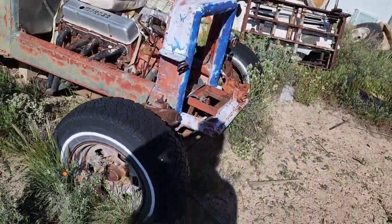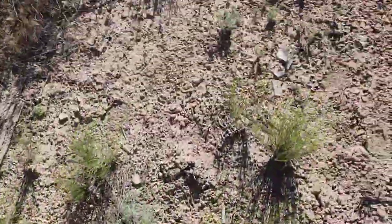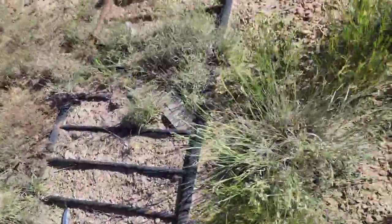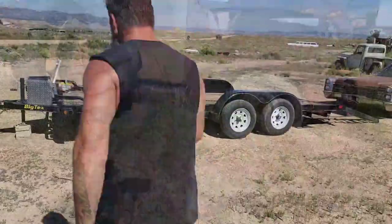Been sitting in the same spot for well over 30 years. Kind of tragic. So it looks to me like when they got rid of all the cars, they did keep a little bit of cool shit.